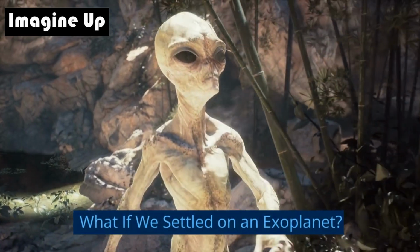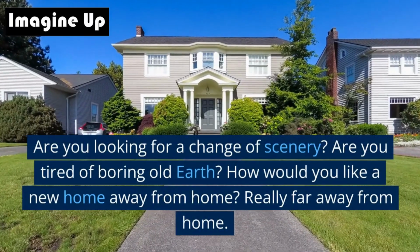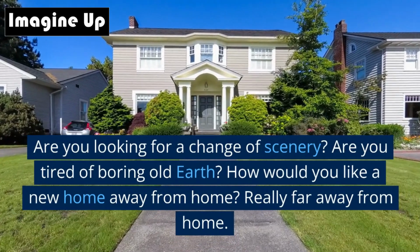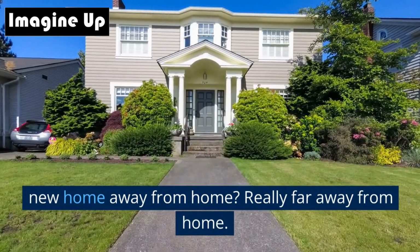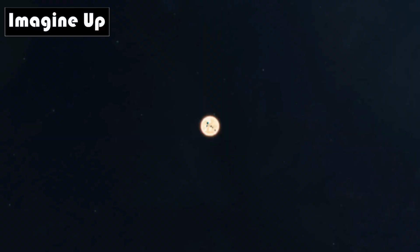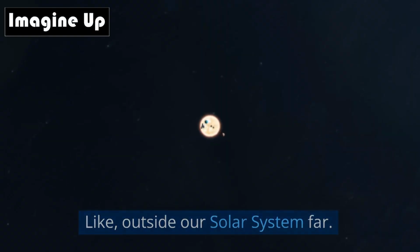What if we settled on an exoplanet? Are you looking for a change of scenery? Are you tired of boring old Earth? How would you like a new home away from home? Really far away from home. Like, outside our solar system far.